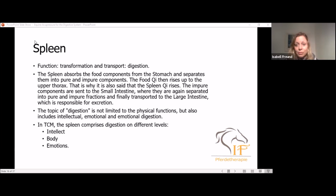and sends them to the small intestine, which again transforms. The pure is already sent to the body to nourish it, but the impure is sent to the small intestine, where it's again processed and transformed. The small intestine then sends the clean, pure components back to the spleen, which uses them to further nourish the body. Then the small intestine takes the impure and sends it on to the large intestine, where it's again transformed, and part of it is transported further to nourish the body, but the rest of it is excreted.